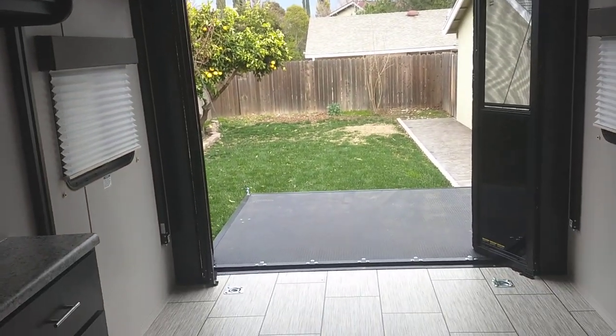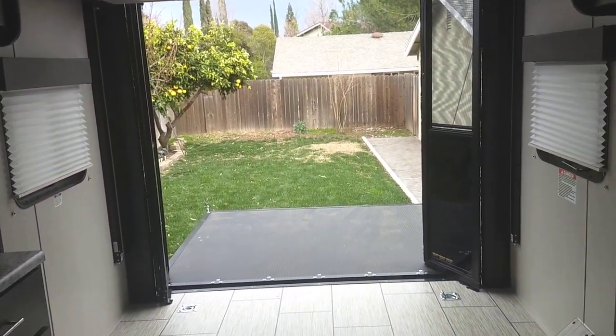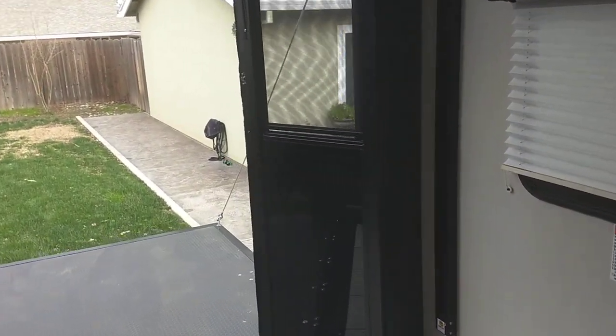Okay, so here's inside the toy hauler. It has a three seasons door with screens, and it folds open. So if you have something big you really want to bring in, you can do it. The bed's up there, it rises down, it's a queen. So let's look at these doors here.